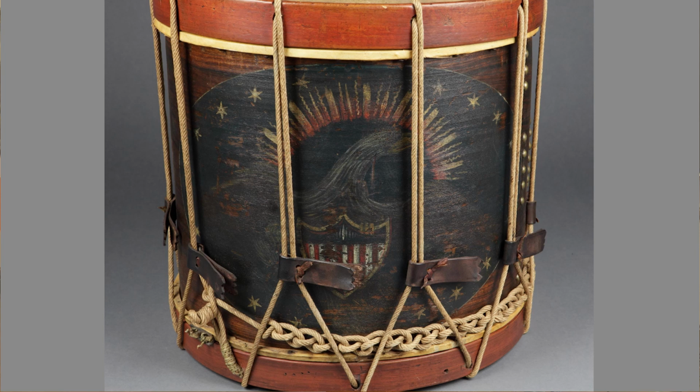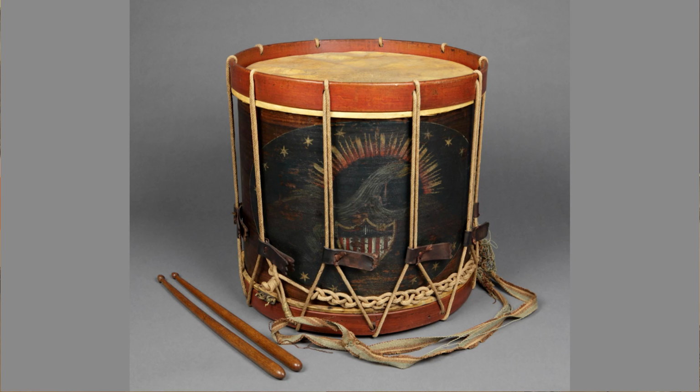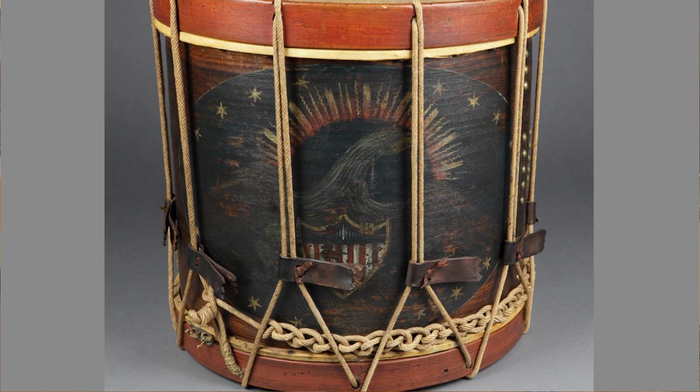That Fraley, the turkey eagle that we saw, that one, the stars in the shield, there's 12 of them. It was a bad day, that's all. I mean, because we know it wasn't before there were 13 colonies. So here's a drum, obviously of the period. Now you can see the details.